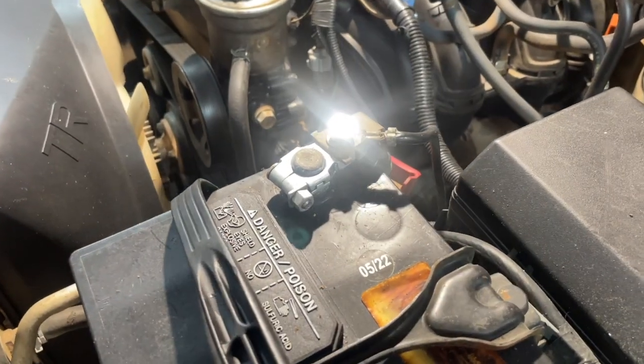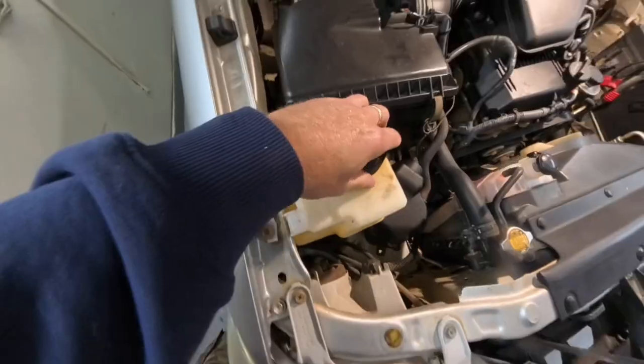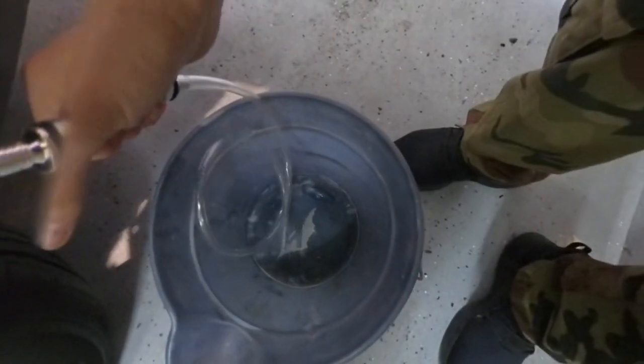The positive battery terminal was also corroded. I didn't get video of it, but here's the new terminal. The wiper fluid reservoir is filled with water. That won't be a problem when it's below 0. It was siphoned out with my hand pump.